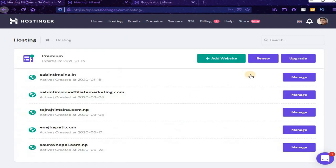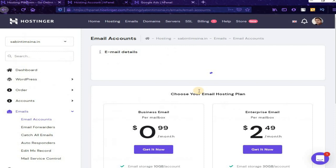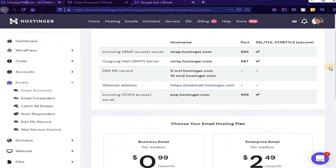So now before I end my review, I will quickly take you to the email portion here. Okay, as you can see, I have already created my email on this particular hosting here. So I'll just go to this particular hosting. Once I go to that one, I have to go to the email account. So in this one, I can catch up all the email accounts that I have created, which will be really easy.